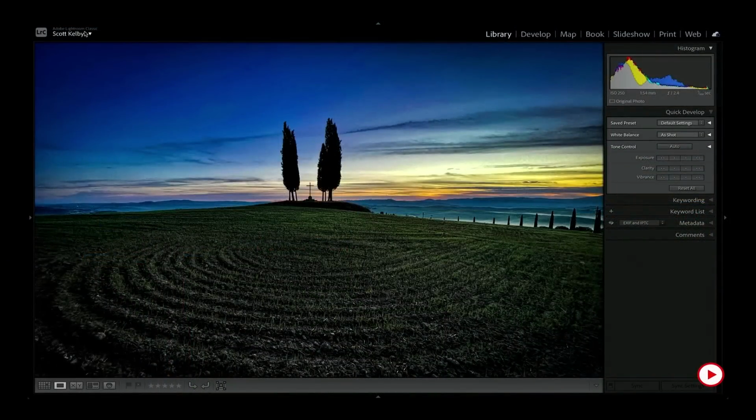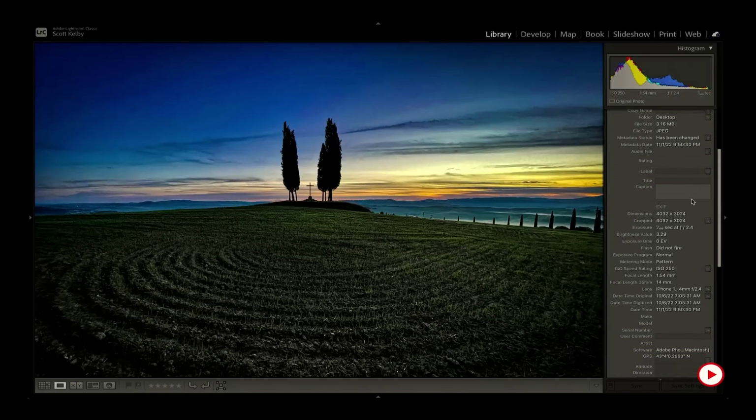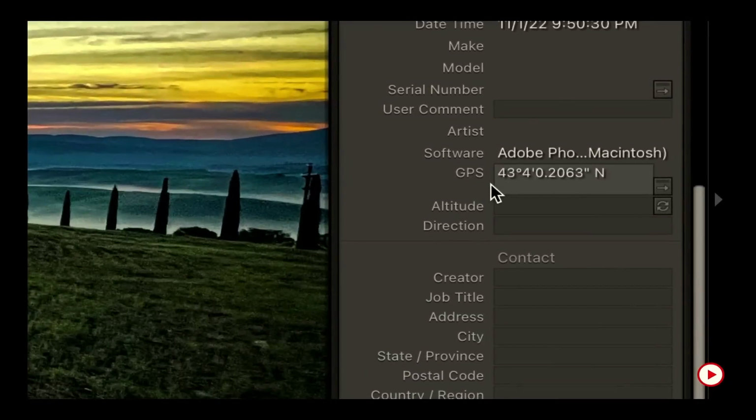It has that GPS. So look, I'm in Lightroom Classic, in the library module. Scroll down to the metadata panel, and there's all the information in your camera embedded. Yep, there it is. Taken with an iPhone. And right beside it, there's the GPS data. Look at the little arrow to the right of it.